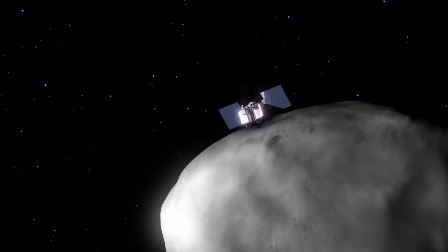It's a great adventure to explore an unknown world. We're going to reach out and touch it, and then we're going to bring treasure back to Earth for scientific analysis. To me, it doesn't get any more exciting than that.